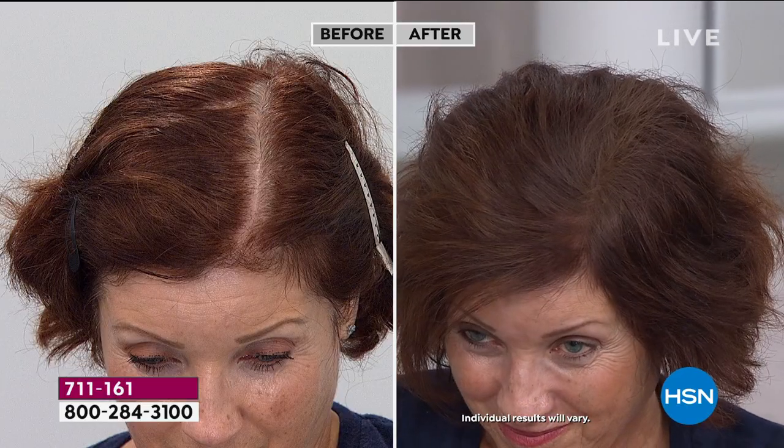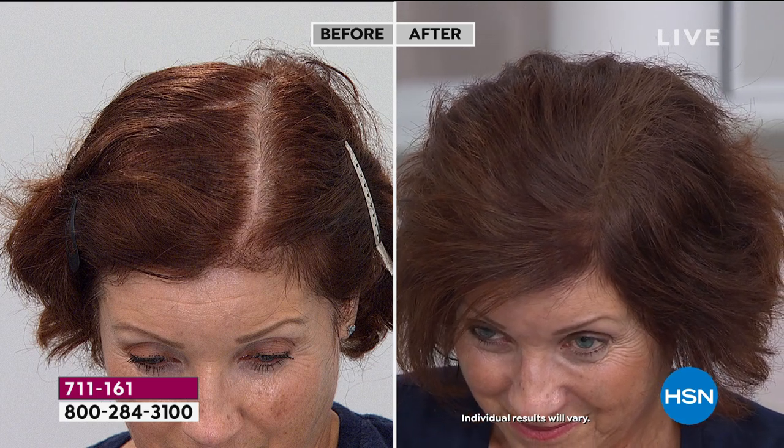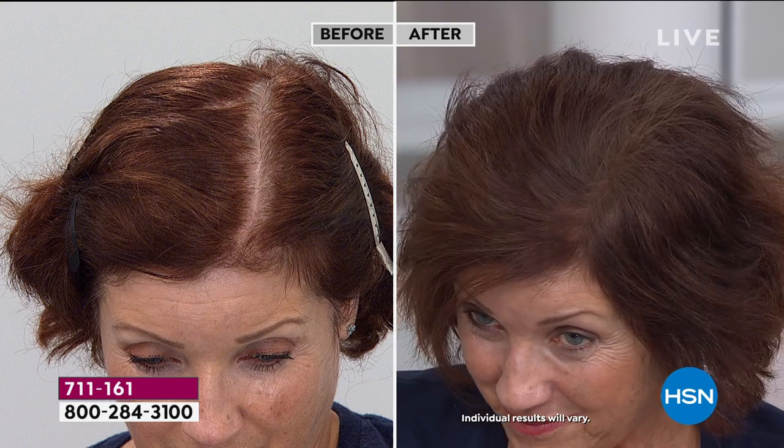This really is a little bit of a lifesaver because it gives you that confidence when you're not seeing pesky gray roots, right? I mean, when you see roots, Helen, doesn't it just make you feel like, oh no, I just don't look all put together? This is confidence and it makes you feel put together.